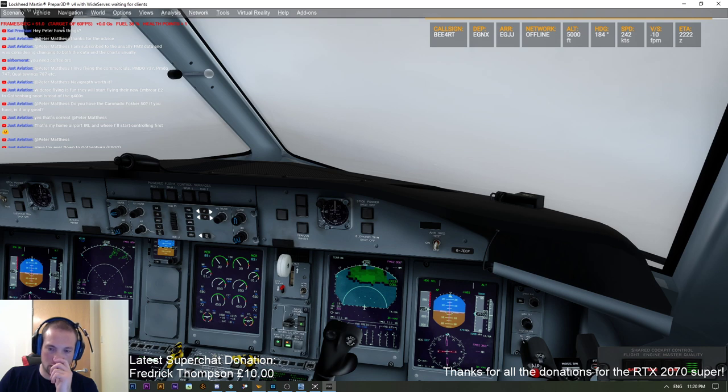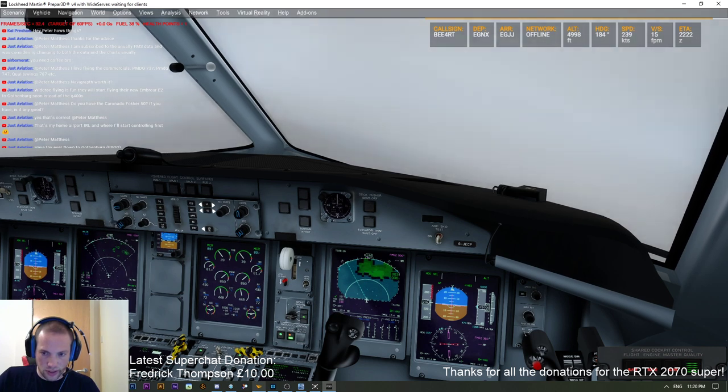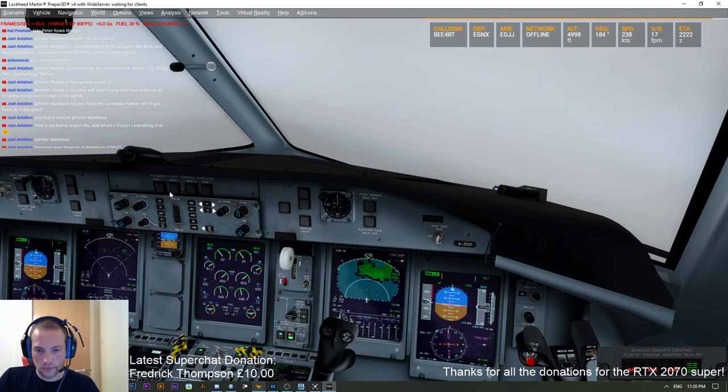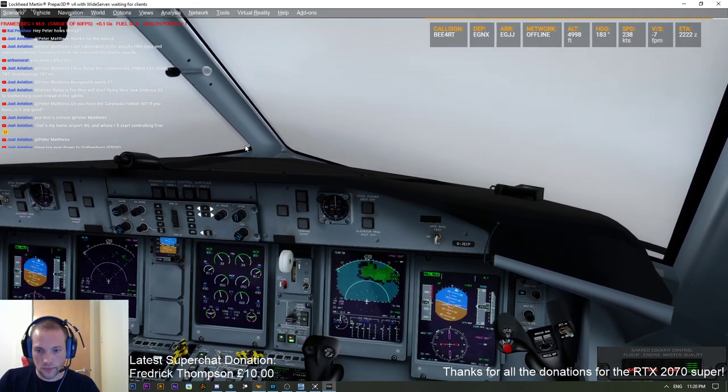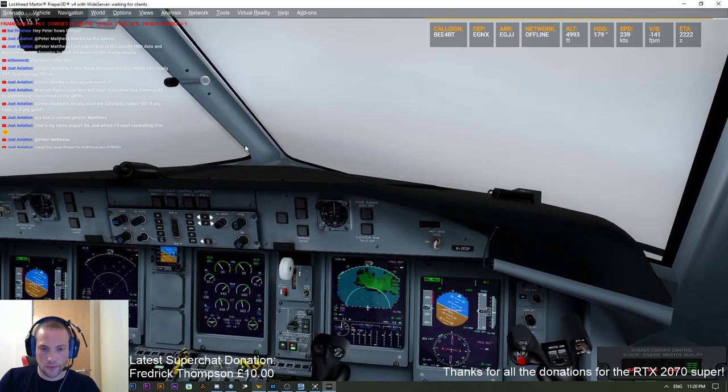Are you going direct to the end of the ILS? Turn left heading 140 degrees, descend 3,000 feet, Jersey 1544. Jersey 1544, negative, 2,000 feet. Descend 2,000 feet, 1544, thanks.